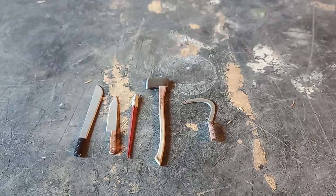Starting off with some of the smaller accessories, we have a machete on the left. Then next to it, a kitchen knife. Don't know what kind of kitchen knife. Is it a butcher's knife? Is it a chef's knife? I have no idea. But it looks bloody cool. Something that looks like Michael Myers would use.